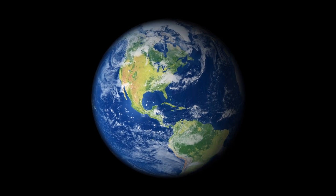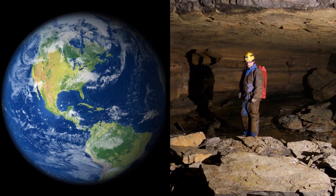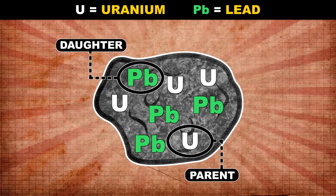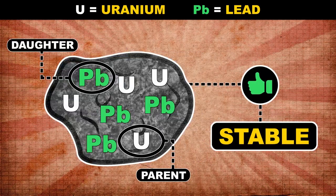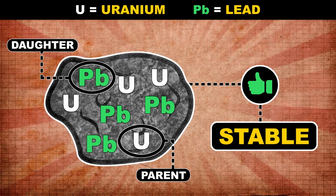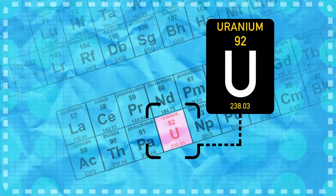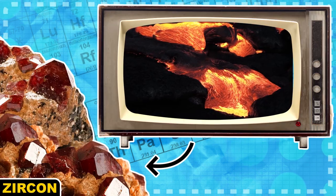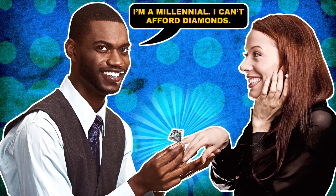To get an accurate age for something as old as the Earth, geochemists have to be a little picky about which elements they go out looking for. The parent and the daughter element have to be stable enough that they'll both still be around after billions of years, otherwise there'd be nothing to compare. Uranium is a popular choice for dating rocks. It's a radioactive element that's sometimes incorporated into crystals of zircon, a mineral formed as magma cools. Cubic zirconia also provides cheapos with a cop-out engagement ring option.